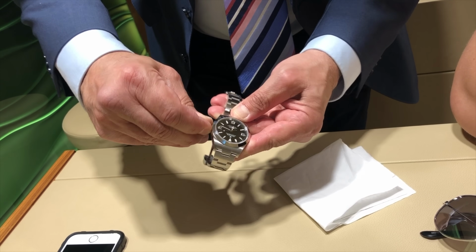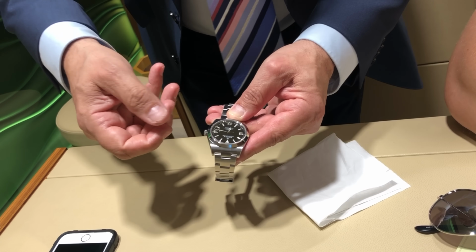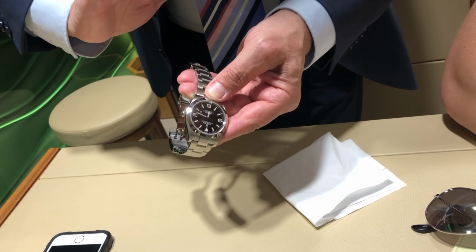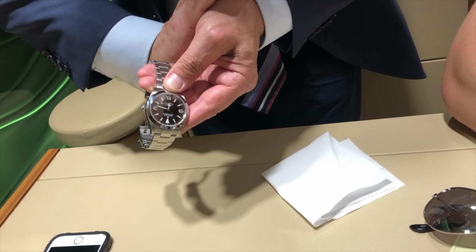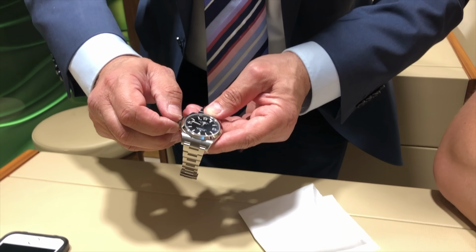You see what I'm doing? I'm going backwards first. Instead of going straight forward, what I do is apply some weight and turn it backwards. When I feel like it's set in its place, that means the threads are aligned. So I don't force the threads accidentally.